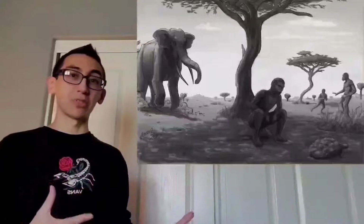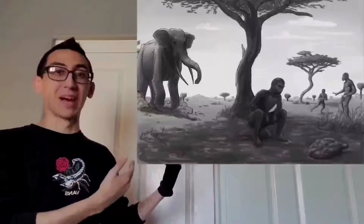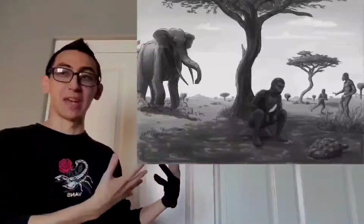But his curiosity is getting the better of him, and behind him is an elephant coming his way. His family notices, but he doesn't because he's too distracted finding out what the tortoise is. So that's one example. Another example is when I drew the Neanderthal.